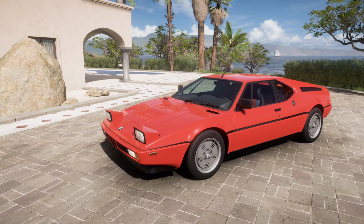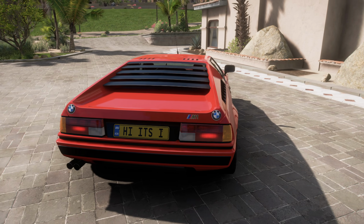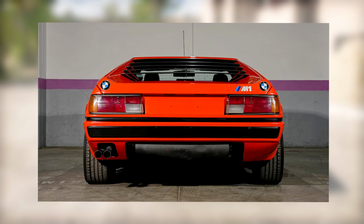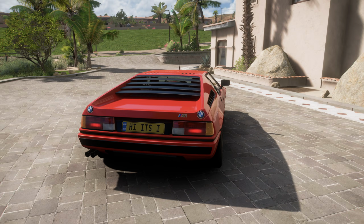Now this is the BMW M1, and as you can see, it has the BMW badge on the back. Very nice, but it also has another BMW on the other side, which is very weird. I'm assuming they did this because of symmetry, but in that case, why is the M1 badge to one side? Surely you should have that in the middle or something. I don't know. It's weird, okay?